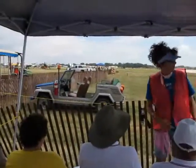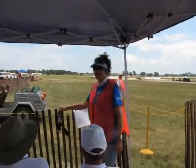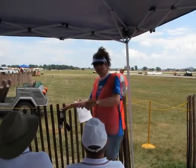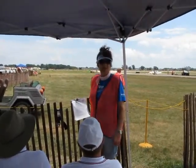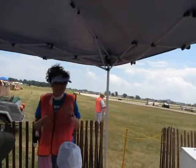That seats 10 as opposed to the little Ford which seats 8. That particular one that you're going to be on is on lease to the EAA for the Airventure from a museum in Kalamazoo, Michigan. I don't know much about it. I wish I did. I'm going to ask somebody as soon as I can.